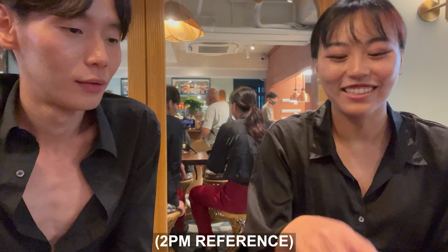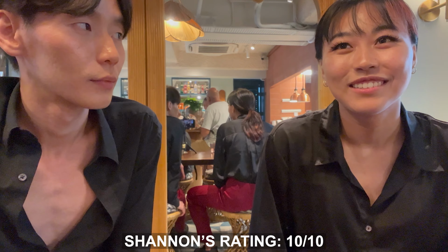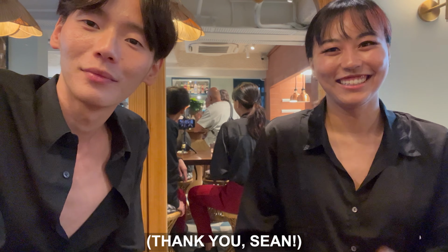Really good. I think for me, I like the fish cake the most, then beef, then the squid. Maybe fish cake just because I like stronger tasting foods, and it went really well with the rice. So I thought it was 10 out of 10. Definitely more pricey, but it was good. No complaints. Sean, if you're watching, thank you so much for the lunch. You made this possible.